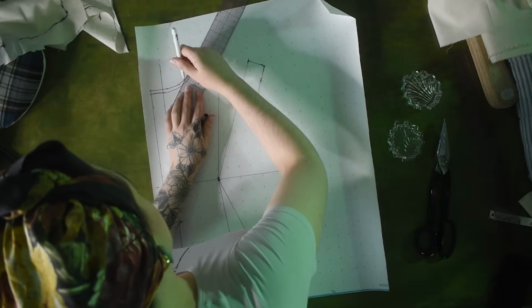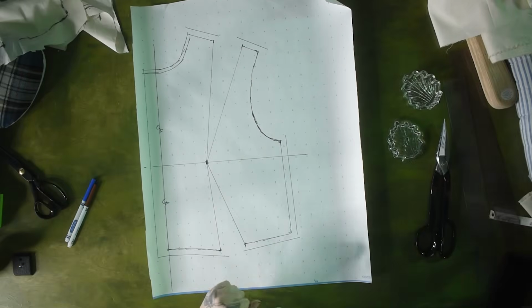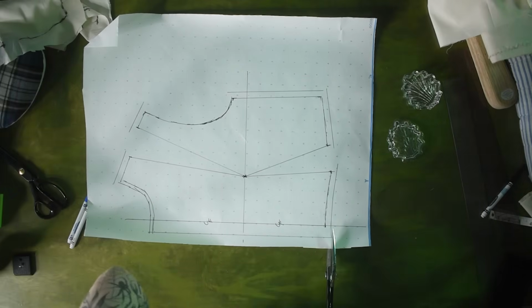Some people don't use seam allowance. This is a controversial topic. We can get into it some other time. I like to have seam allowance already integrated in my patterns, so I am keeping track of when and where I'm using that as I move through these different versions today.